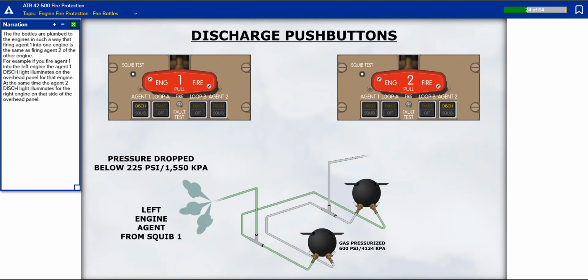The fire bottles are plumbed to the engines in such a way that firing Agent 1 into one engine is the same as firing Agent 2 of the other engine. For example, if you fire Agent 1 into the left engine, the Agent 1 discharge light illuminates on the overhead panel for that engine. At the same time, the Agent 2 discharge light illuminates for the right engine on that side of the overhead panel.